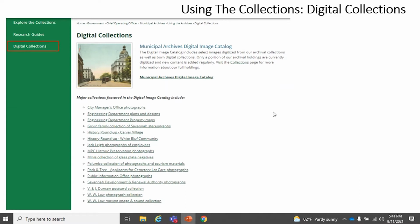More and more, we are adding to our digital collections page. Lots of people like to go straight here and see what they can find. But definitely don't skip the finding aids or the research guide. Our digital collections page has our digital image catalog, which you can go into and look at all of our digital images, or we have it broken down here by specific collections if you want to weed it out a little bit.